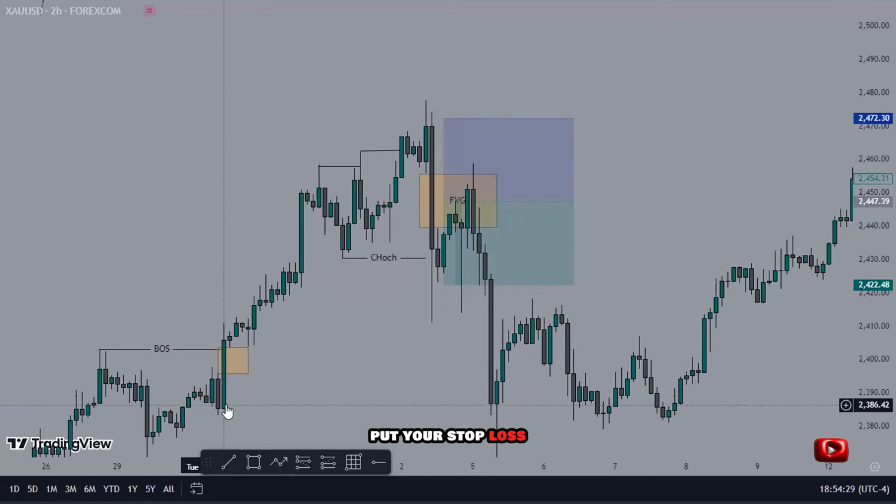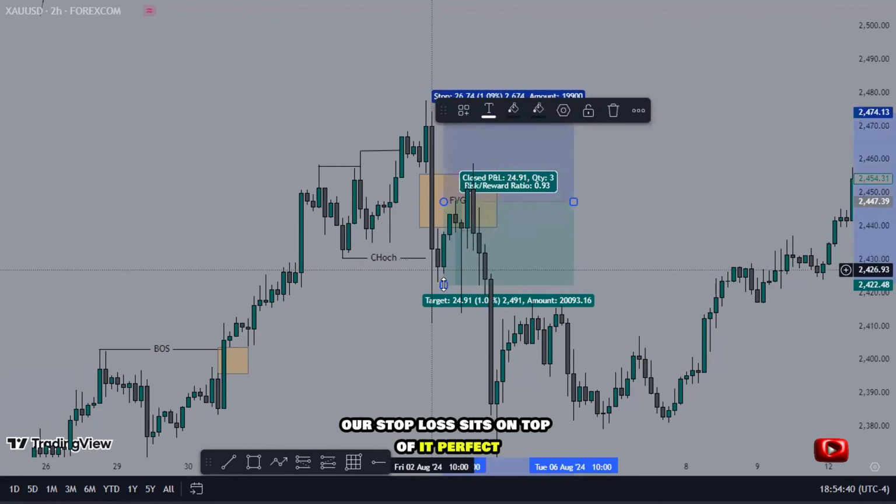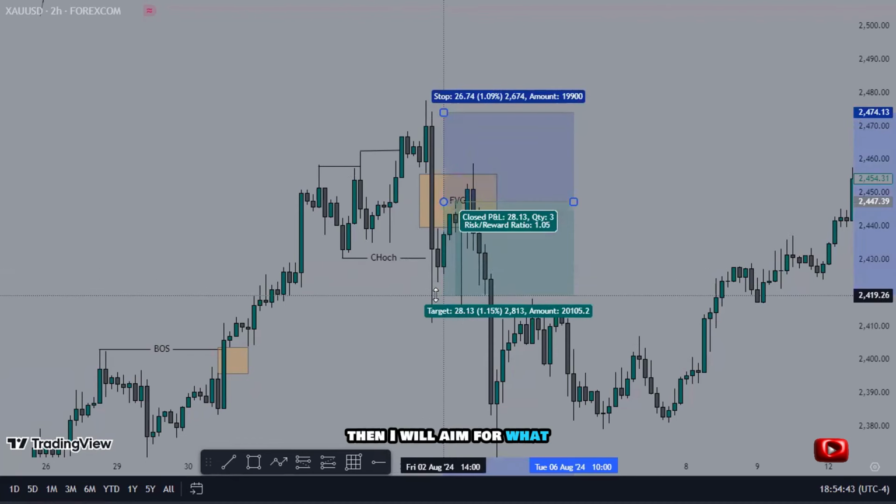you can put it at the beginning. Put your stop loss just beyond the candle that the fair value gap resides on. So here, where does the fair value gap reside? It resides on this huge impulsive candle. So where's our stop loss? Our stop loss sits on top of it. Perfect. Then I will aim for what? We can aim for 1:2.